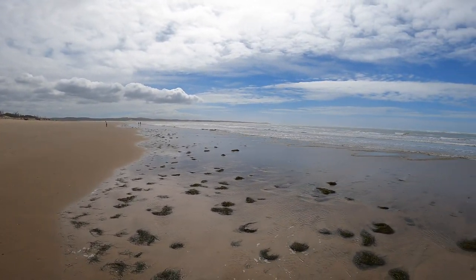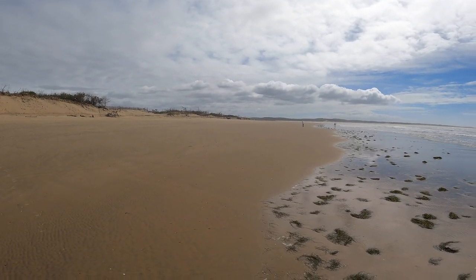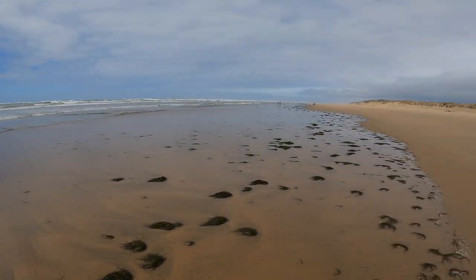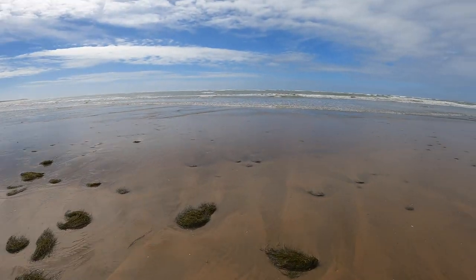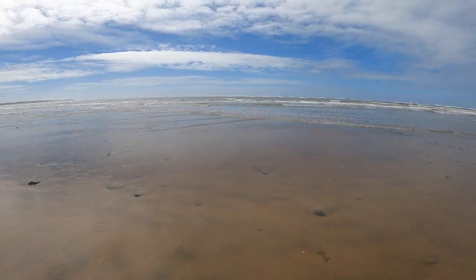towards Royan and Les Mathes, and this is where the petit train de St Trojan brings you out on this incredible strand, and the tides here are really dangerous, so bathing is actually banned in this whole area around this bottom bit.